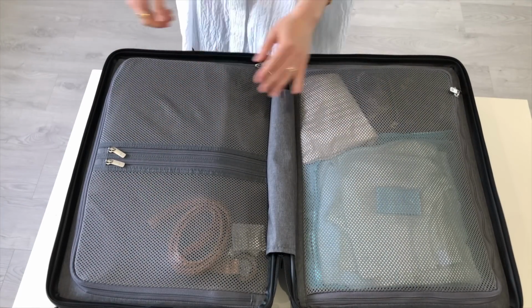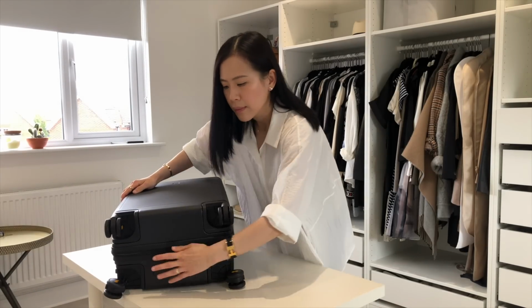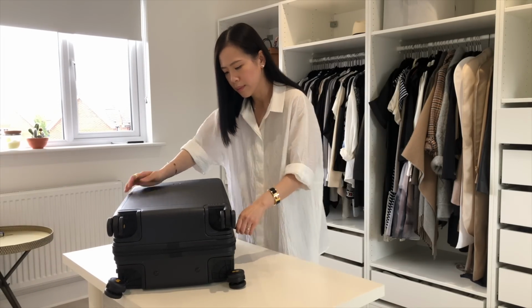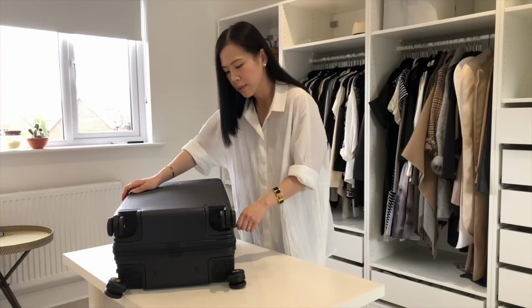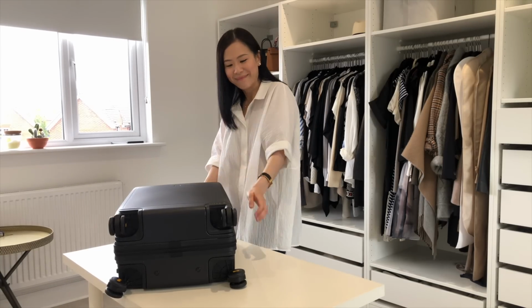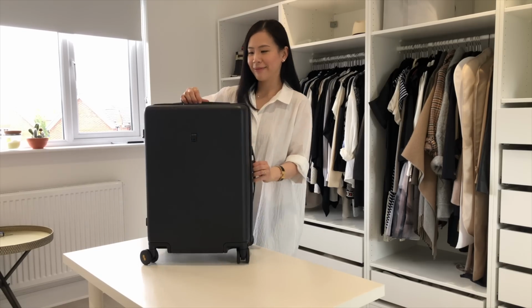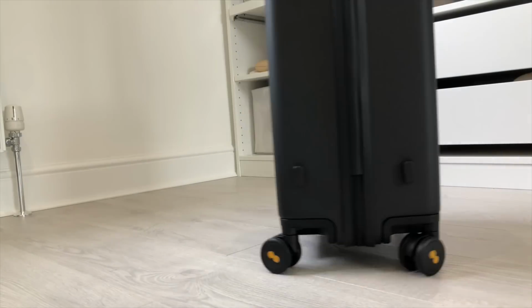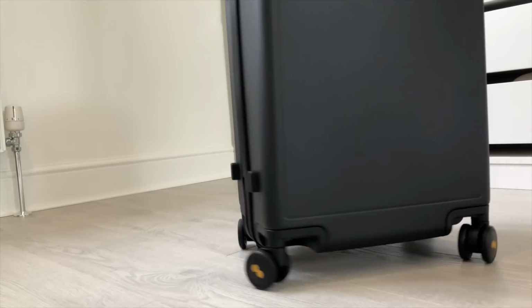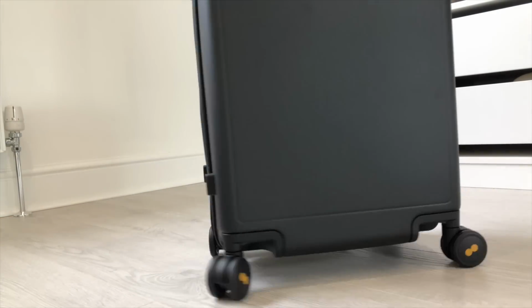By the way, this lovely suitcase is from Level8. I love how simple, chic and minimalistic this suitcase is. The exterior has a textured surface which is relatively scratch resistant. The shell is made of German polycarbonate, making the suitcase very durable and lightweight. Another favorite feature of mine has to be the 360-degree spinner wheels. I just love how the suitcase glides so beautifully and fairly quietly.